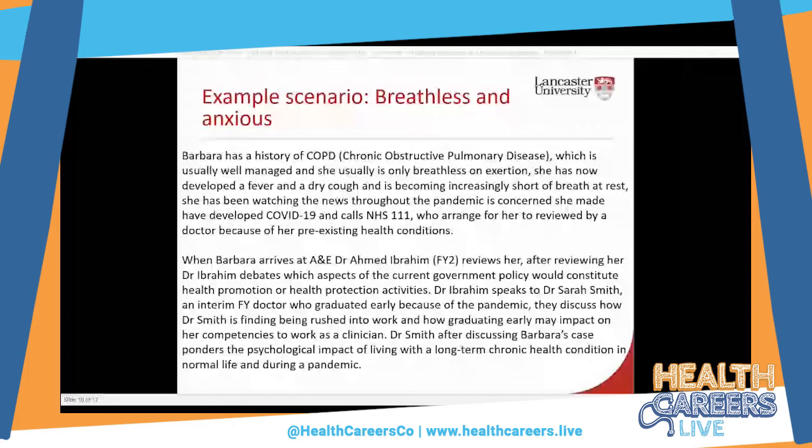So I'll start going through line by line. The first line, she has a history of COPD. So that's something we might want to pick up on. She's usually only breathless on exertion, so that would be a symptom that we could look at, and it also shows, from the later stage of our training, what level of disease she has. The fact that she's only breathless on exertion would suggest that she's normally quite well. She's now developed a fever and dry cough. So the fever and dry cough, like you picked out, would be concerning features there.